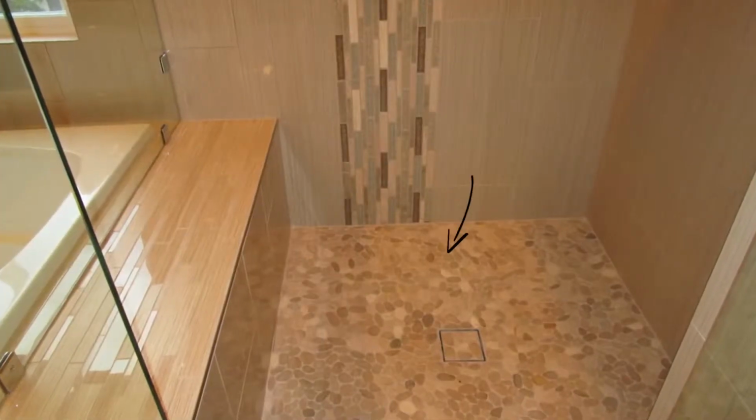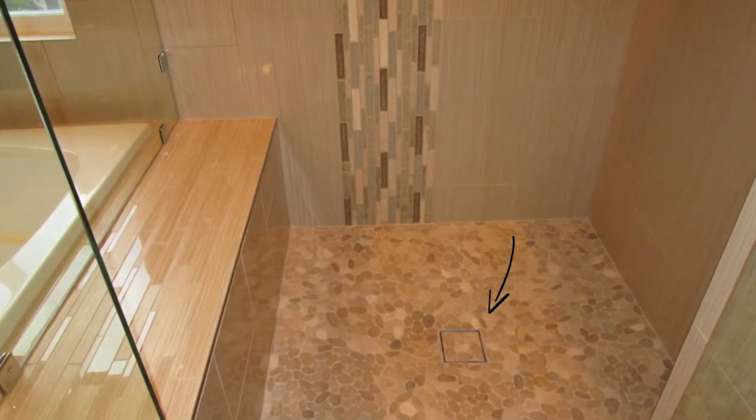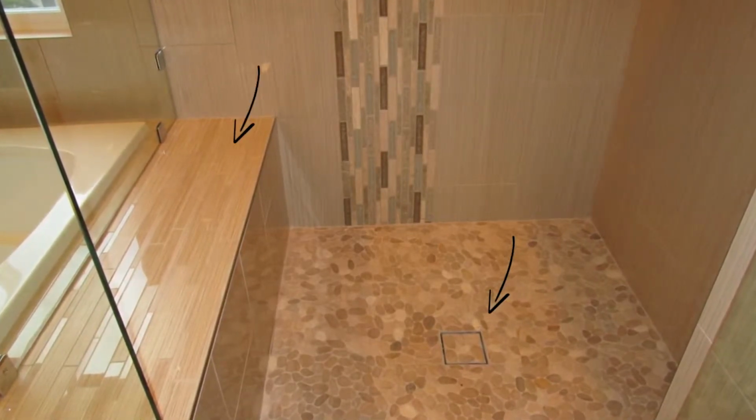On the floor, we did a split stone, and I think it's a nice contrast to the polished tile. Check out the infinity drain. It just disappears, and the generously sized bench.